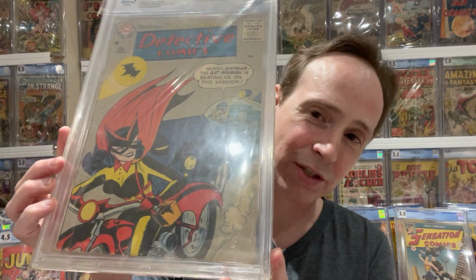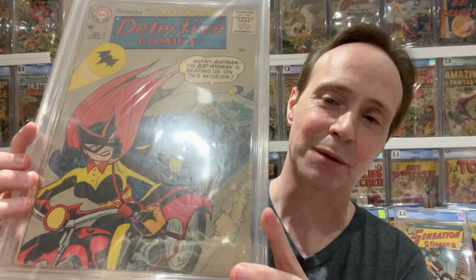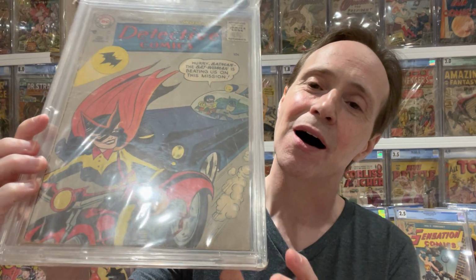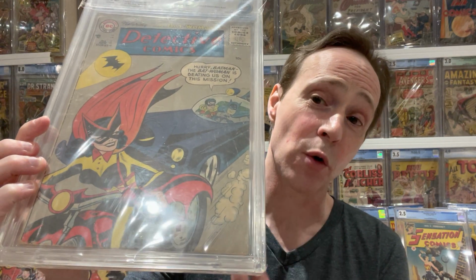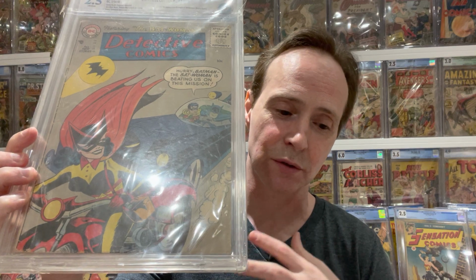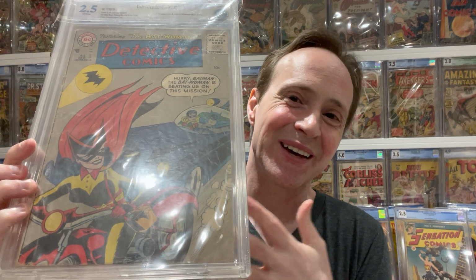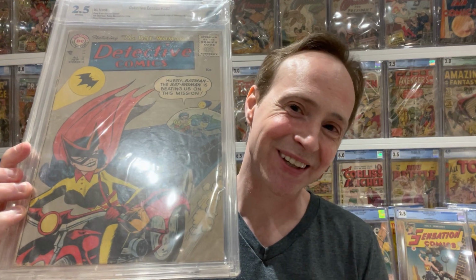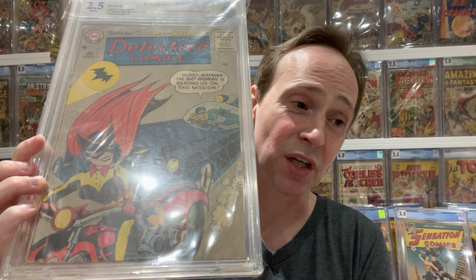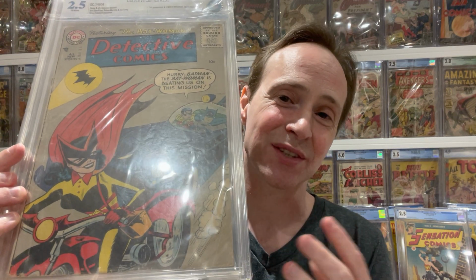Originally, when Batwoman was written, let's see if I can get it without reflecting. When they first wrote her, she was kind of like a female version of Batman in many ways. She was as good of a fighter, she was kind of solving the crimes before he could. It was pretty cool. She was a fun character, and she was designed to be a love interest for Batman.